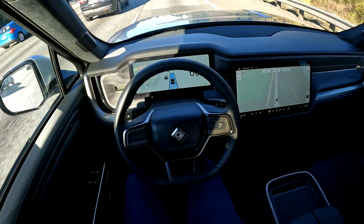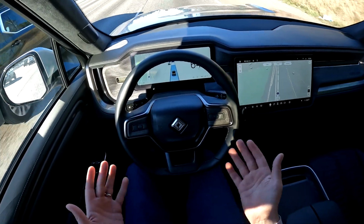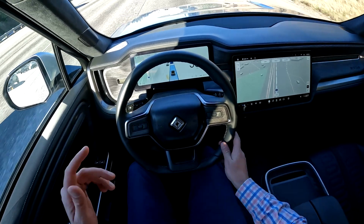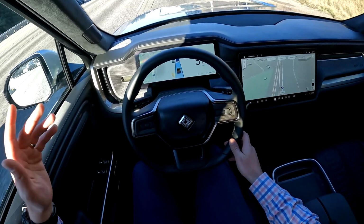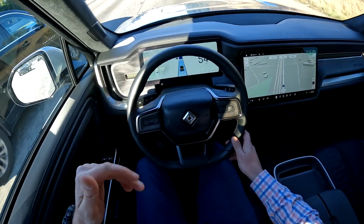All right, here we are, rolling out really nicely. I'm actually using Rivian's, I forget the exact name, their highway assist. It's kind of like their version of autopilot. Doesn't work as perfect as autopilot, but it works pretty good. It will follow gentle bends on the highway. It will move with the flow of traffic.